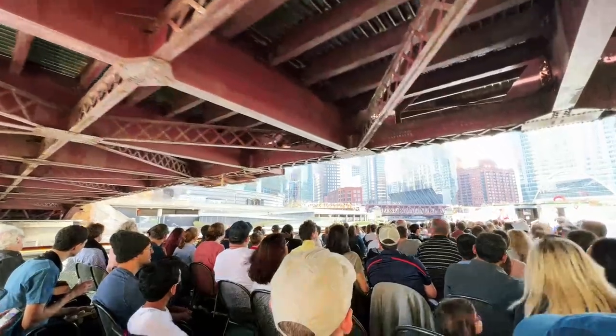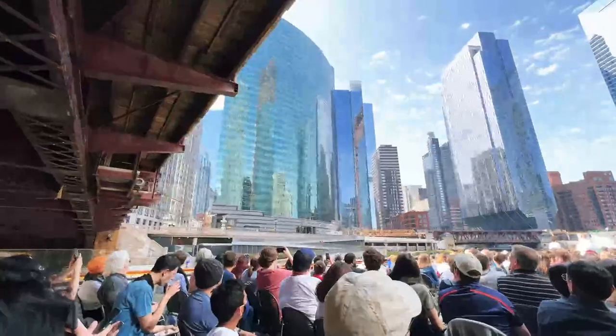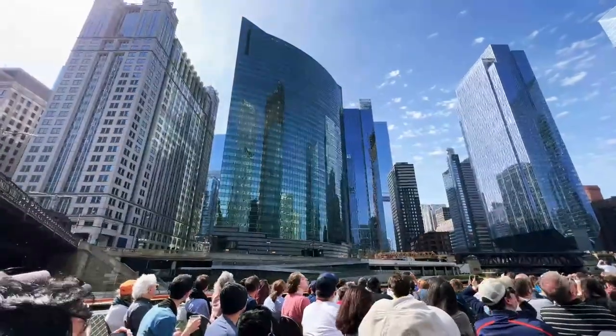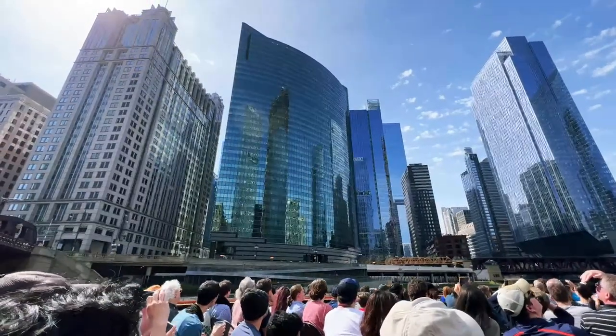And by making that curve, they've done a lot of different things. Look at that reflection of all the different buildings that are along here. You couldn't ask for a better building than that. Now, this is the end of our river walkway.